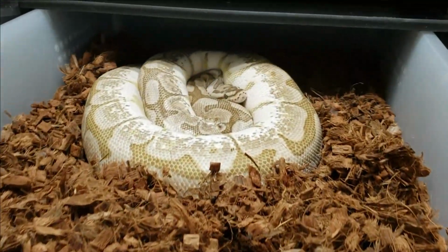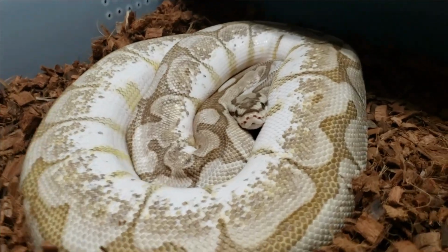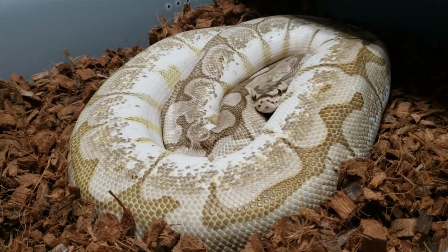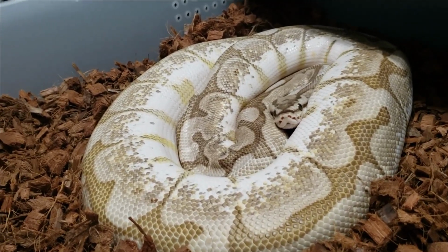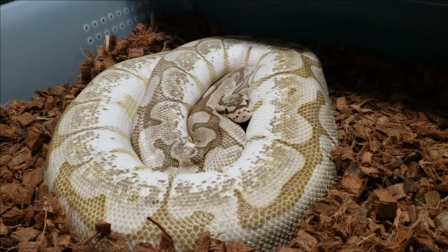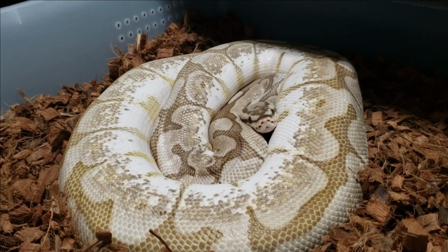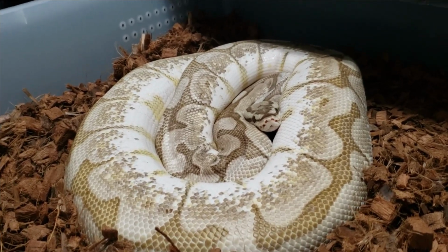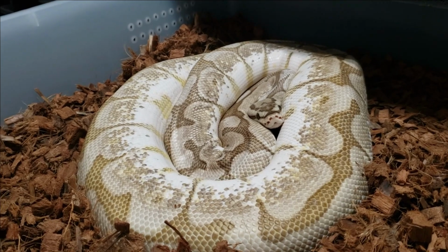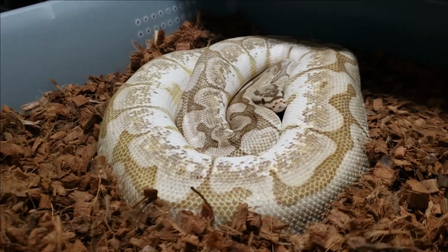Up here is a very special girl. She's my first holdback, and she's massive. She's just a butter spider bred to a Super Pastel Cinnamon Sugar. Really like sugar spider combos, and I've been repeating this pairing for probably the past 4 or 5 years, and she's gone every year for me. She's a real good mama.